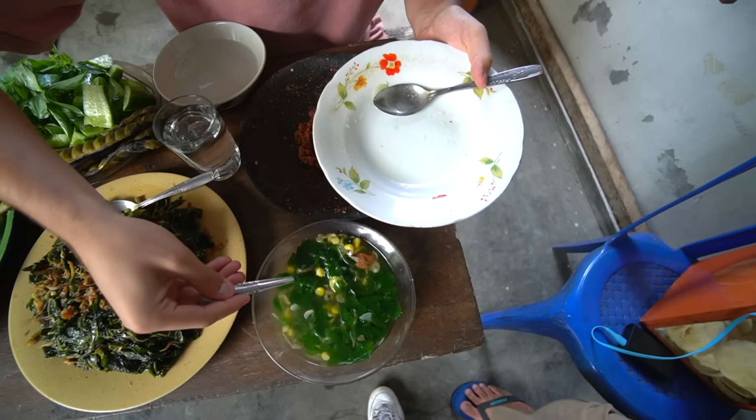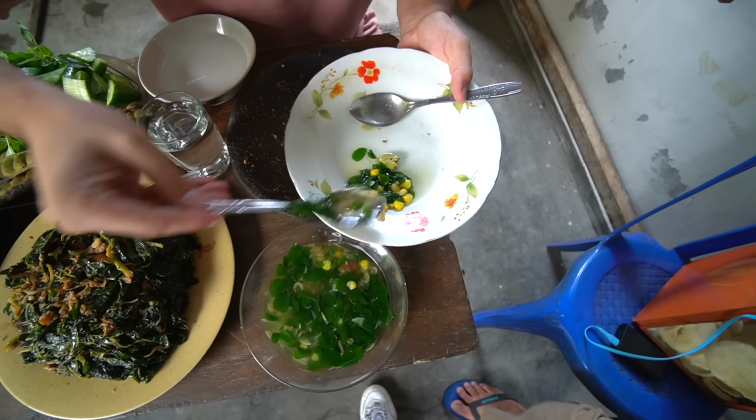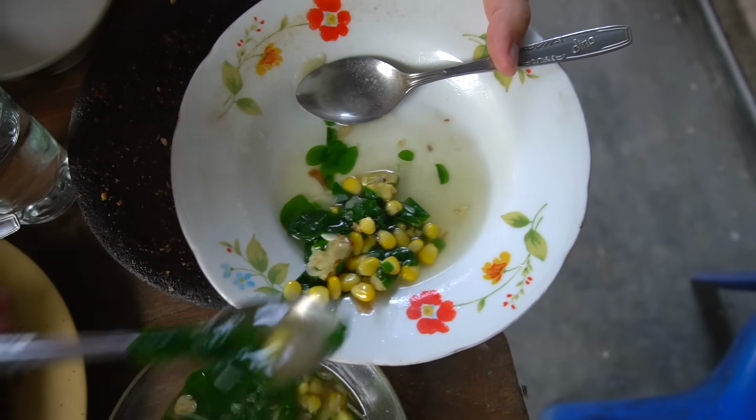I'm gonna try the second soup, the moringa leaves with all of that sweet corn. Get a little bit of the broth. Definitely get lots of that corn and those leaves.